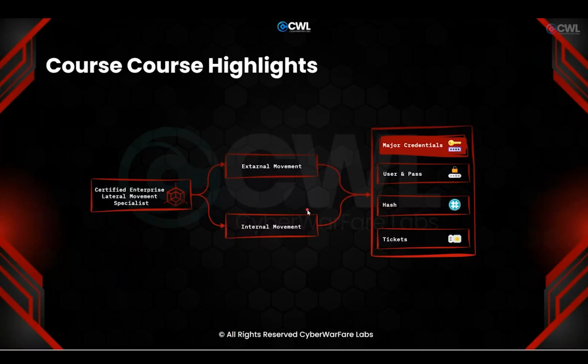Like the TGT delegation scenario, you cannot simply perform TGT delegation while being in the outside network. You need to be in the internal network to perform that. So we have also discussed such scenarios as well.